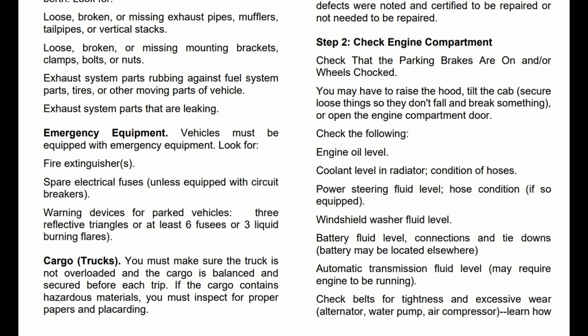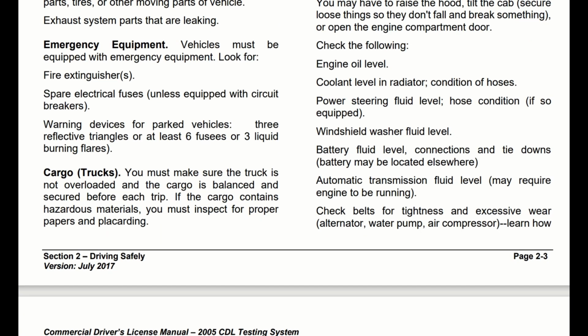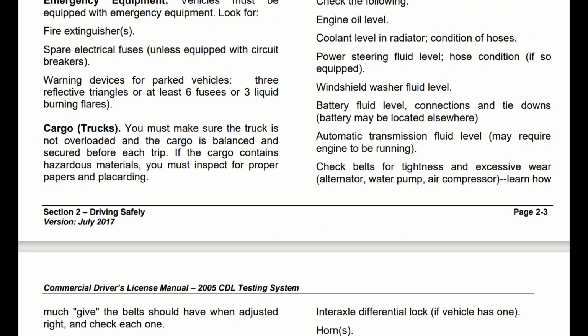Check the following. Check the engine oil, coolant level and radiator, and condition of hoses. Power steering fluid level, hose condition, if so equipped. Windshield washer fluid level, battery fluid level, connections and tie downs, battery may be located elsewhere. Automatic transmission fluid level, may require engine to be running.